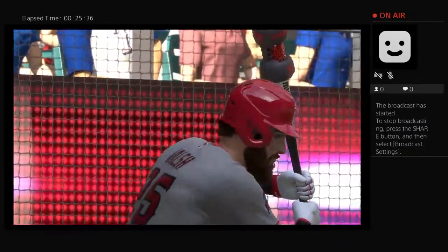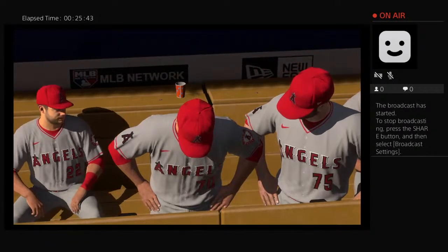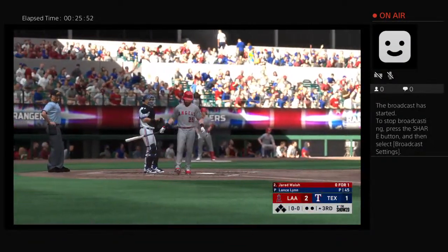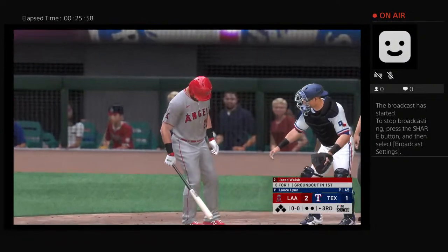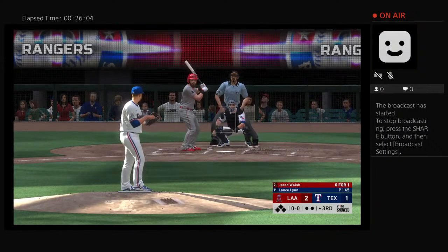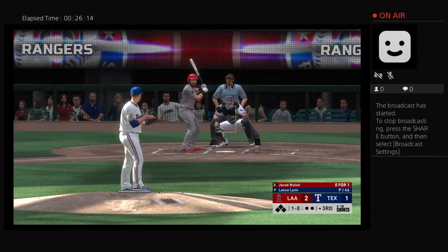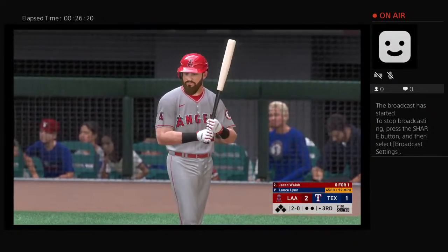Into the box now, number 25. 0 for 1 for him here in this one. The first baseman, number 25. First offering on its way. Ball. The 1-0. Ball. That's out. Ball. That's out. Just a little bit off to start the third now. That's 3 straight balls.